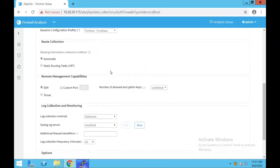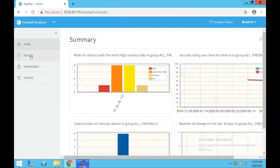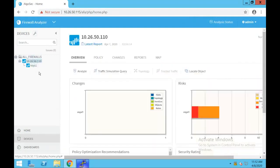And once you do so, it would fetch the commands and other information, or you could say all the commands that would be required to communicate with FortiGate, it is going to fetch from the baseline configuration profile. And it's going to take the SSH of the FortiGate device and execute all the show commands. And once it does so, it's going to fetch all the necessary information. I have a Palo Alto integrated over here. So if you have a VDOM, a virtual context, or virtual firewalls, vSys, it will be fetched over here. And you can run the analysis manually as well, or you could go for automatic analysis as well.